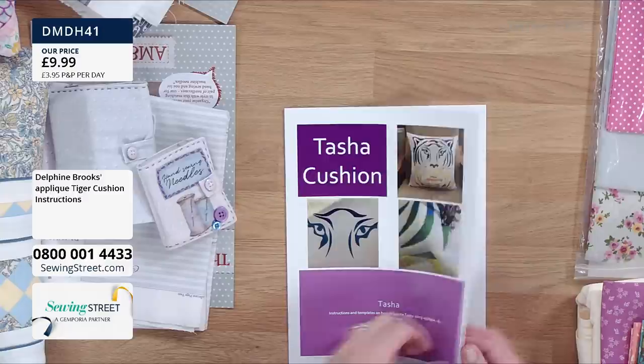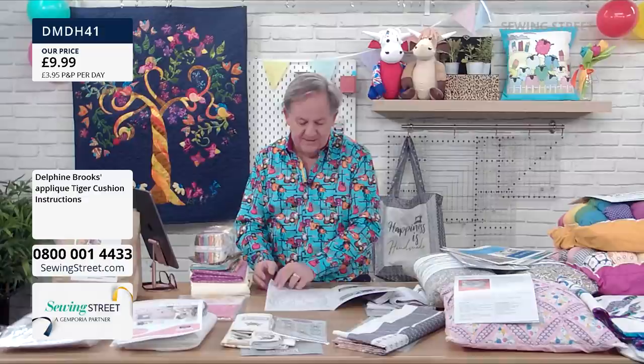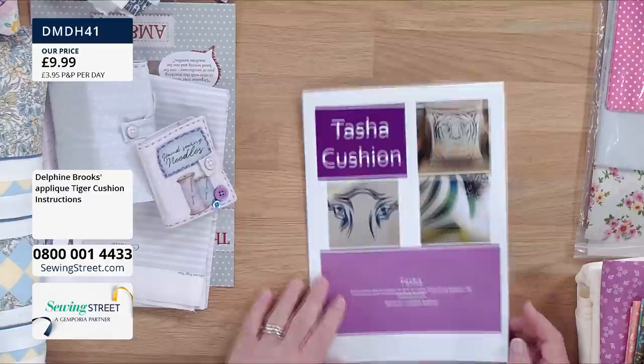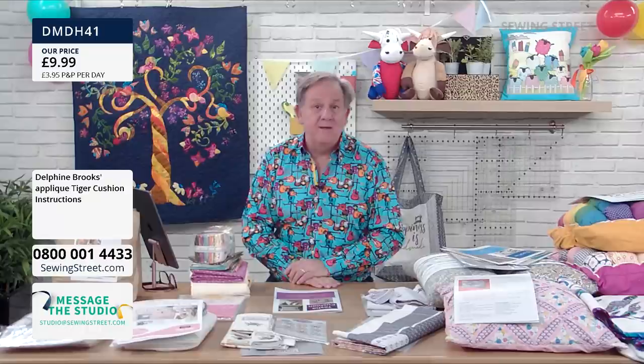Now, I need to warn you that the Tree of Life is flying out on pre-order. Here you go. This is the pattern. Now, Delphine's done it in like a rainbow effect. You don't need to do it in that. You can do it in whichever effect, using your own fabric. You can do whatever colours you want. But look, she's sewn strips together to create the different colours. So this is Tasha the Tiger. Grr. Oh, Jackie's got a giraffe. Now, Jackie, Delphine said she couldn't find your message anywhere. But it doesn't matter because you've got it now, so it's fine.